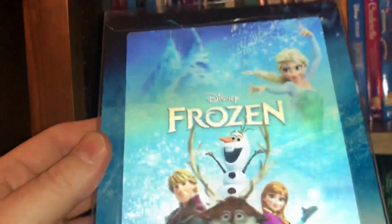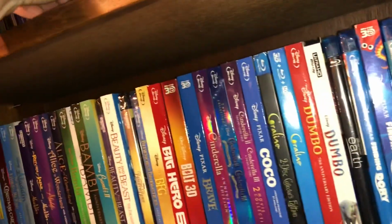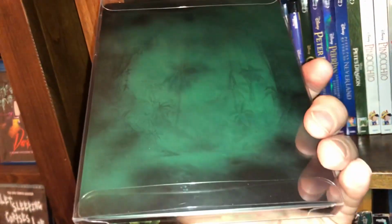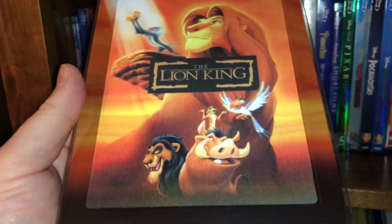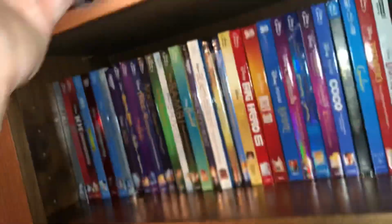And we have Frozen with another lenticular plate. Steelbooks are really pretty when the artwork looks nice. And Disney seems to do a really good job with their steelbooks. Here's the Jungle Book. Here's the Lion King with the lenticular plate. And the gang is all here.